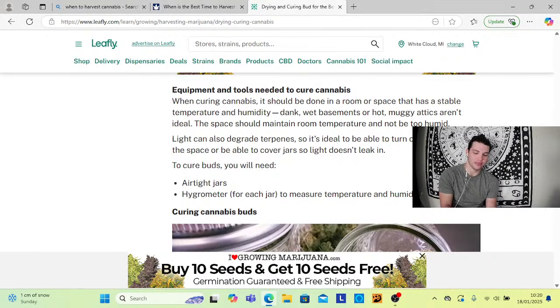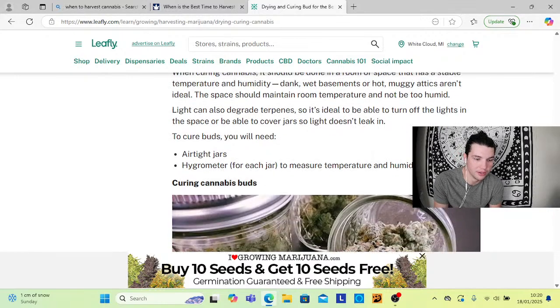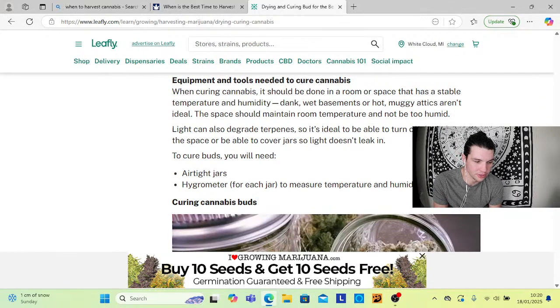Once I hit that 2 week mark, I can usually open it once every couple of days, once it gets up to like 75% humidity or something like that. And then it's once a week, and then a couple times a month maybe. It all personally depends on the humidity, and that will depend on bud size. It will depend on a ton of things.